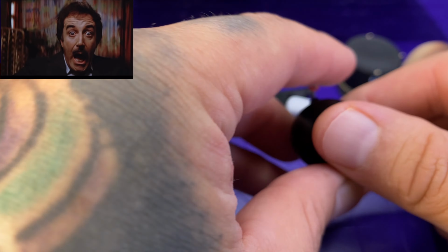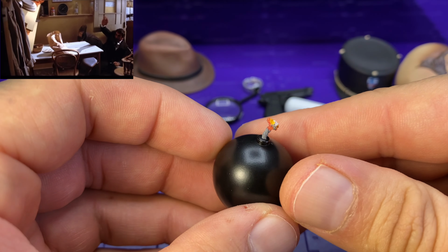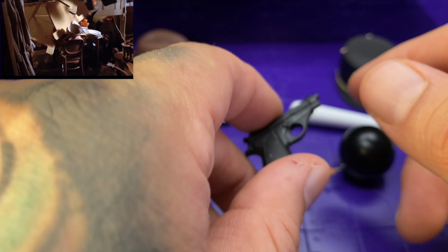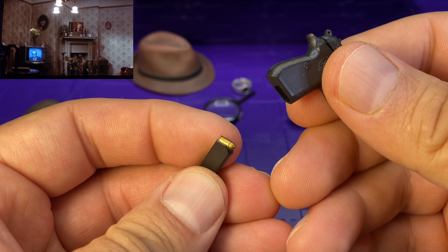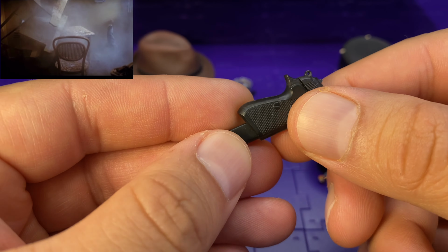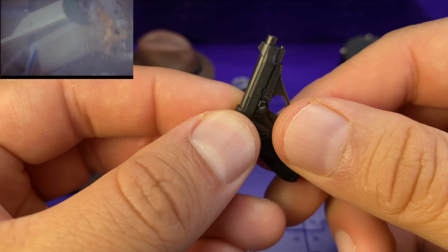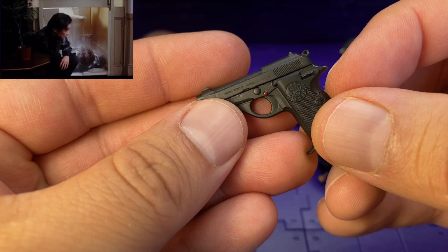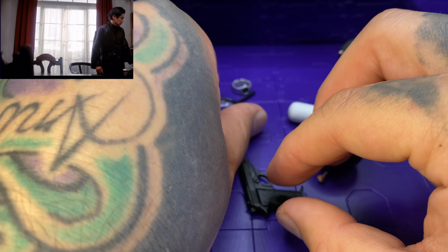Also, he comes with the bomb. If you know, there's a scene with Kato and the bomb. And also his gun. I don't know if you can release, oh you can. It has the bullets to release the mag. That's just a pull down. It doesn't have any slide action or anything. It's a very highly detailed gun. Looks like a real gun.